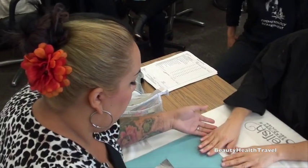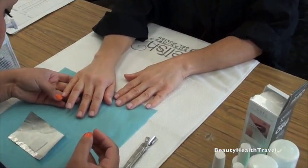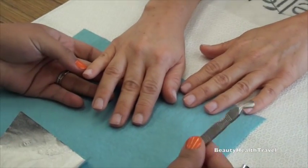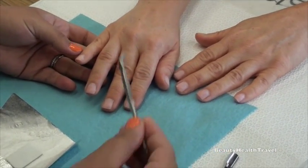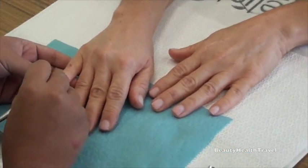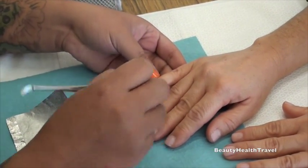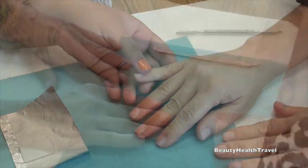So she removed most of her gel, but I'm just going to simulate it. This is one of the tools that Gelish has that helps. It's real easy and safe to use on pushing the cuticle back. And it's also what you'll use to scrape off the gel, which I'll demonstrate. We need a little bit.